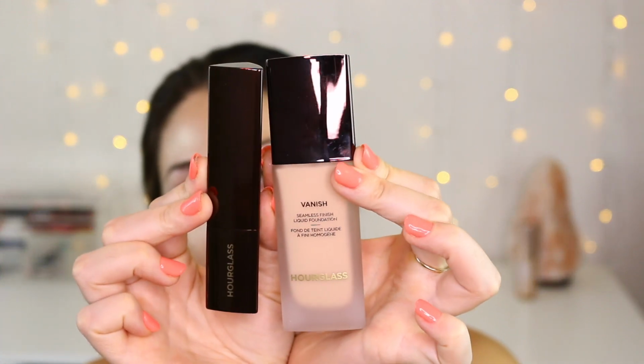I'm gonna go, sorry, I just had to take it out of packaging. Oh yeah, this looks perfect. All right, so I'm gonna go ahead and just show you guys the packaging for both of them. They're both very nice packaging. And I'm gonna zoom you guys in for this part so you can kind of see more of the makeup application on my face.